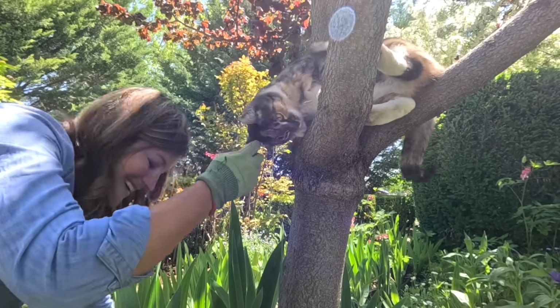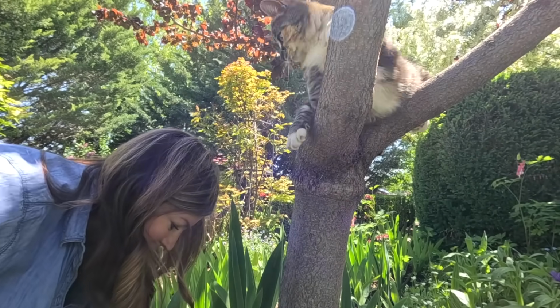Sia, what are you doing? She was just putting her feet in my hair. She's starting.